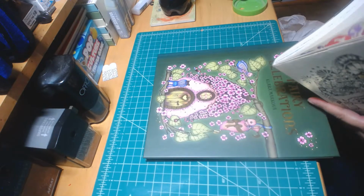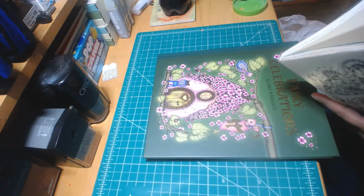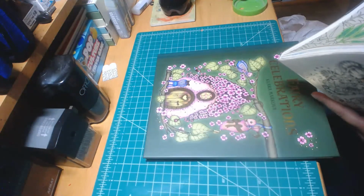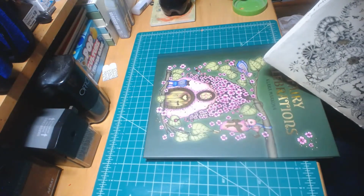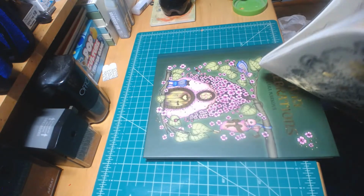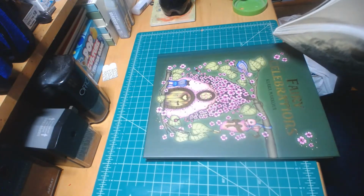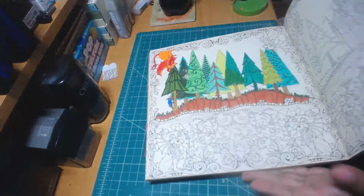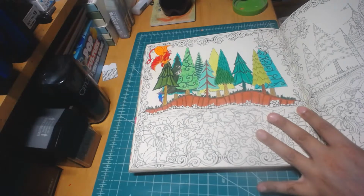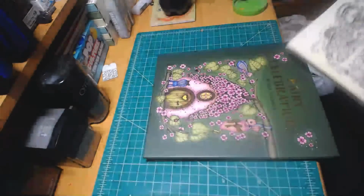What's this one I had? I can't find the picture in here that we were working on. Oh, here it is. Here's the picture that we were working on, but we didn't get to finish it because we moved on to other things. So we'll probably work back on this one.